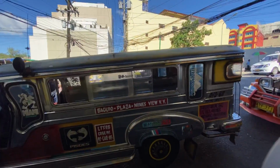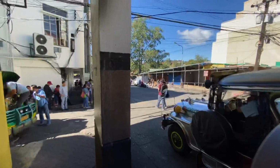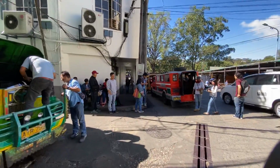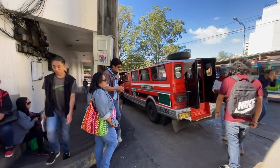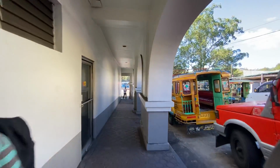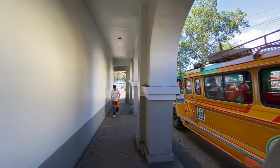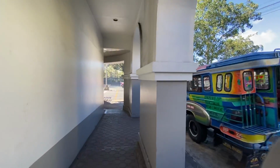The side of the jeepney will always tell you where it's going. In Cebu, the jeepneys have a number and letter code that tells you what route they're doing, similar to a bus in the States. But here you just look at the side and you look at the destination, and then you pretty much know where you're going. So that's still convenient. If you go online, you can even find a system map of where all the jeepneys go.